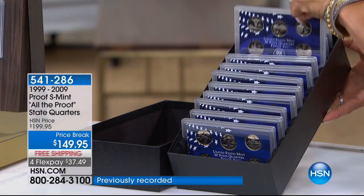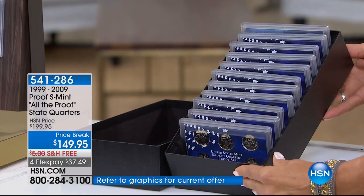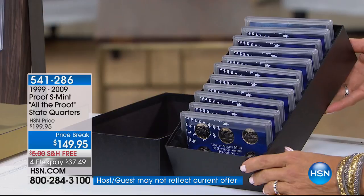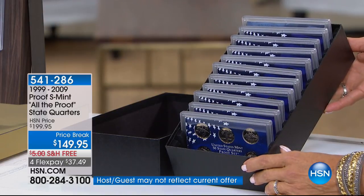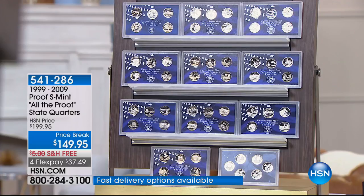So you have a nice place to put all 11 of the sets, and you get them for basically $12 a piece. That's crazy. Count the box in at $14.95 and you're $10 a piece on the set. These are going fast. I don't even know if we're going to make 9 minutes. Well, we'll hopefully see. Okay, so now let me explain to you.